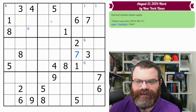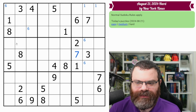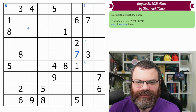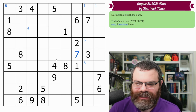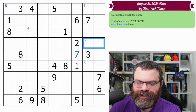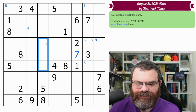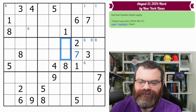Is there anything else up here I can do before I move on? I'm going to move on, I think. I don't think there's anything else. Down here, this middle band, we do have two 8s here, putting an 8 in one of these two. Any crossings? 5? No. Oh, we do have two 5s here, so let's just do that now. It puts a 5 in one of these two.